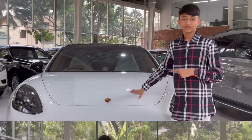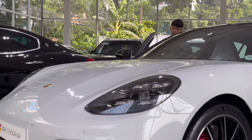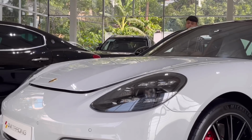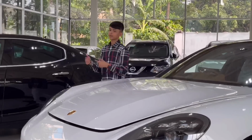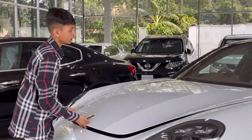Let's check out this engine. Now I'll show you the engine bay. For opening the engine bay, you have to obviously do it from the driver's side. There is an opener right here, and there you go. So this is the Porsche Panamera 4 SE Hybrid. So the engine variants that I'm going to talk about right now.